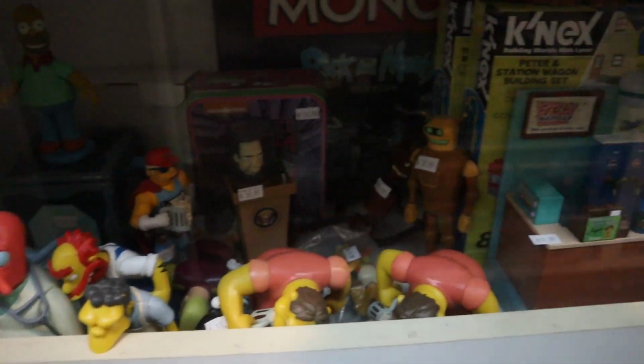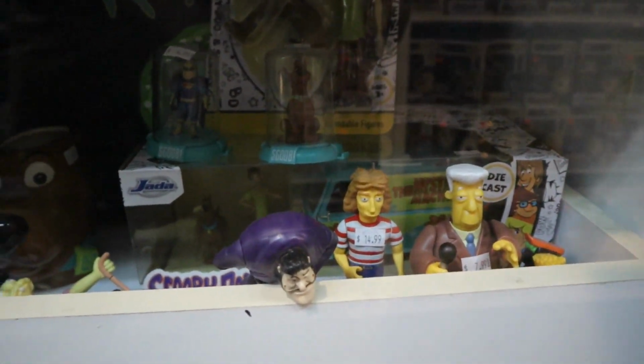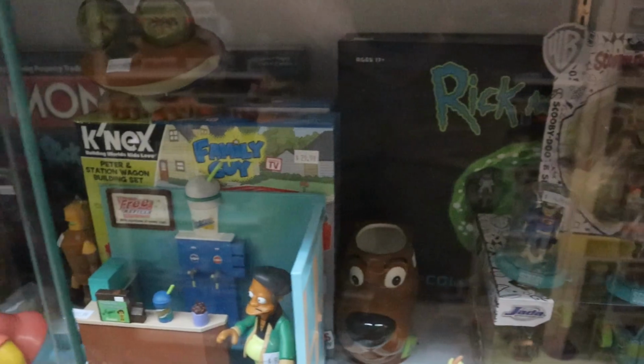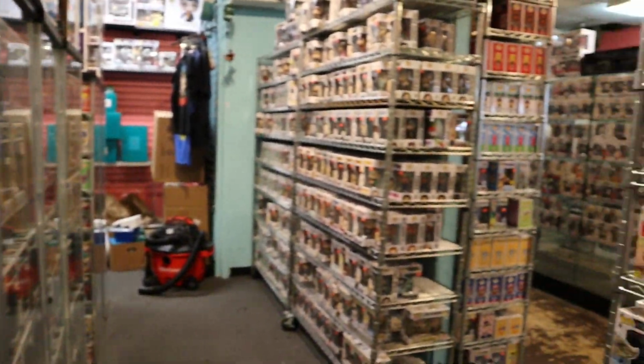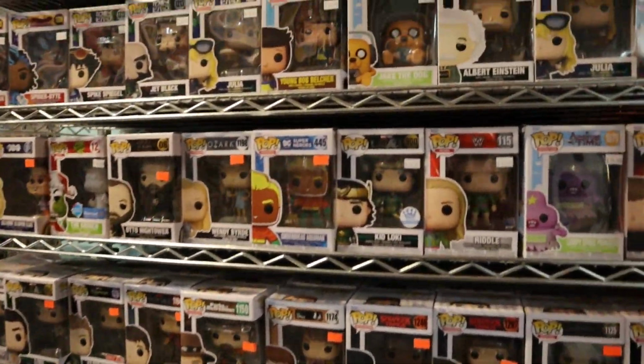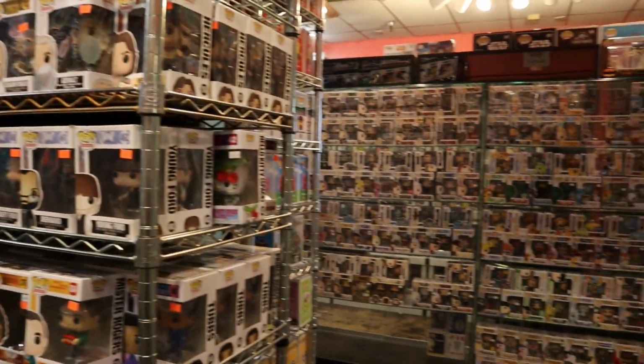Found some awesome Simpsons toys. They even have Quickie Mart with a boo. Super 7 is making new Simpsons toys that look fantastic. They're just really expensive. We're in Pop Funko land now. It is insane how popular these are. Man, look at it, and then it goes on to another room.